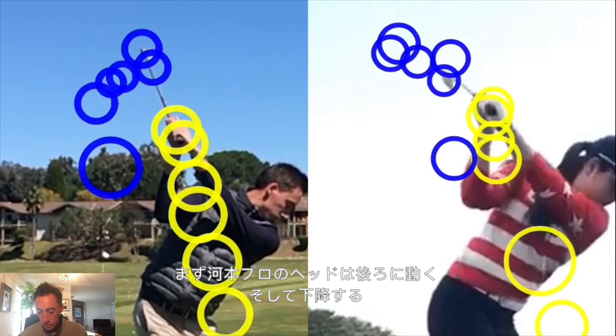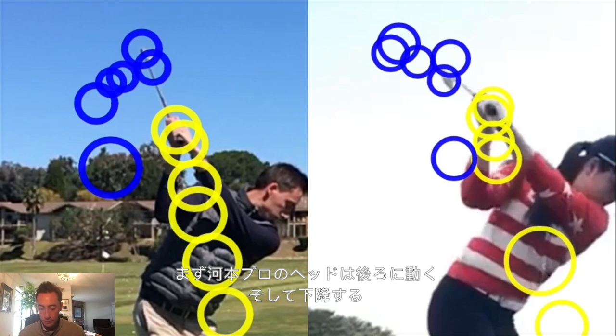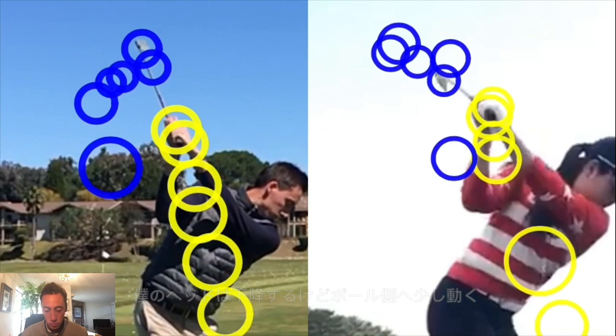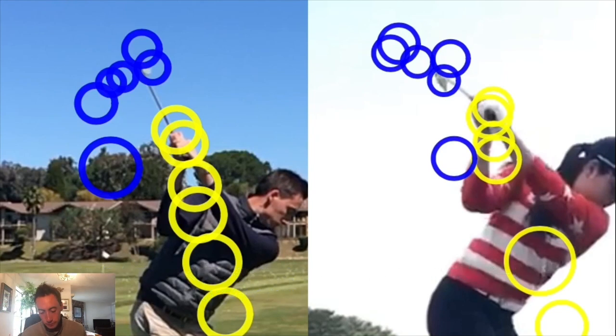So as we can see, Yui's club head is dropping behind her this way, right? Behind her and down. Now, if we look at my club head, it's dropping down, but more so out towards the golf ball. So it doesn't really go like this as early as Yui's does. And the main reason why is because my hand path didn't work down and behind. It actually worked a little bit more out.